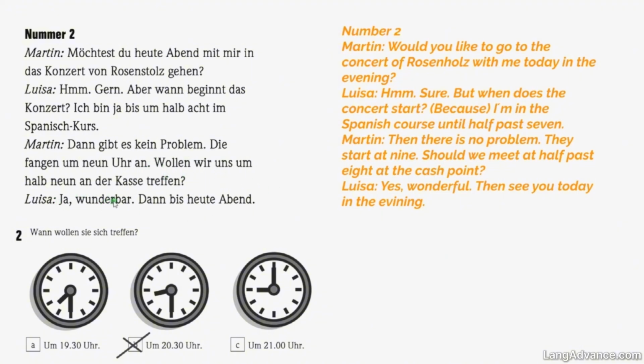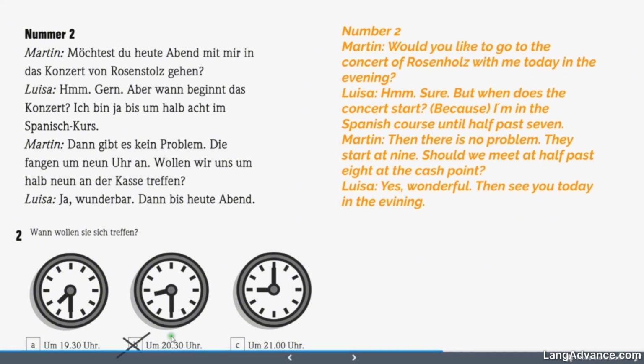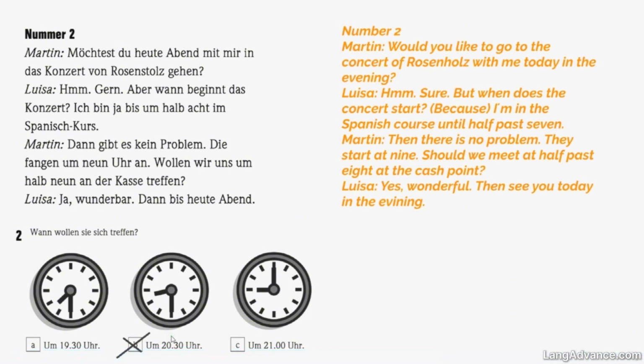Ja, wunderbar. Yes, wonderful. Okay, wunderbar means wonderful. Das Wunder means the miracle, just for you to know, okay? Das Wunder, the miracle, wunderbar, wonderful. Dann bis heute Abend, then see you today in the evening. So the correct answer here, wann wollen Sie sich treffen? When do they want to meet? It is B, 20:30 or 8:30, okay? So, then, as you see here, uns 8:30 an der Kasse treffen. 20:30 with a 24-hour clock. With a 12-hour clock, we would say 8:30.